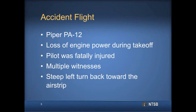Just after takeoff on a VFR cross-country flight, a Piper PA-12 airplane collided with tree-covered terrain following a loss of engine power near Delta, Alaska. The 250-hour commercial pilot was killed, and the airplane sustained substantial damage. Multiple witnesses observed the takeoff and saw the airplane make a steep left turn back toward the airstrip just after the engine lost power.